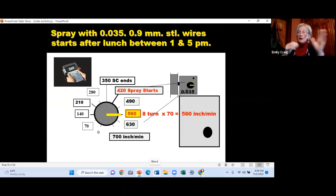If short circuit was the morning shift, then spray transfer is the afternoon shift. It starts between 1 o'clock and 5 o'clock. If 210 inches a minute or 10 o'clock in the morning was the optimum setting with an 035 wire, then the optimum setting in the afternoon is 3 o'clock. You can't do better than putting an 035 or that 0.9 millimeter wire at 3 o'clock, the eighth turn, 560 inches a minute. You're welding 316 fillet.